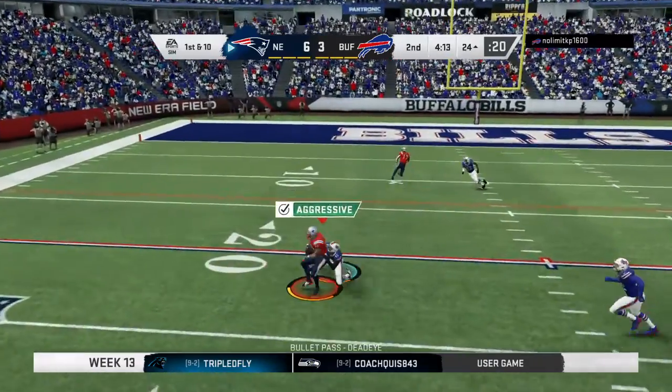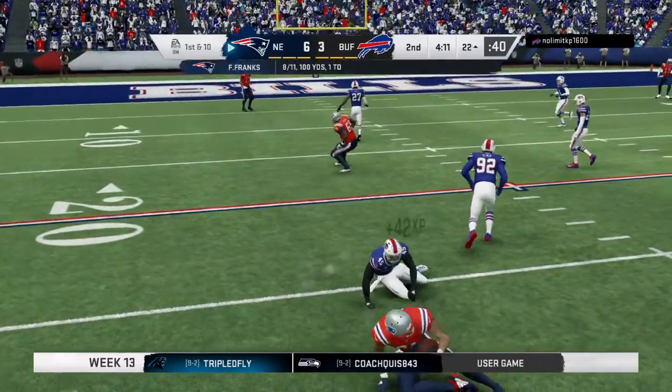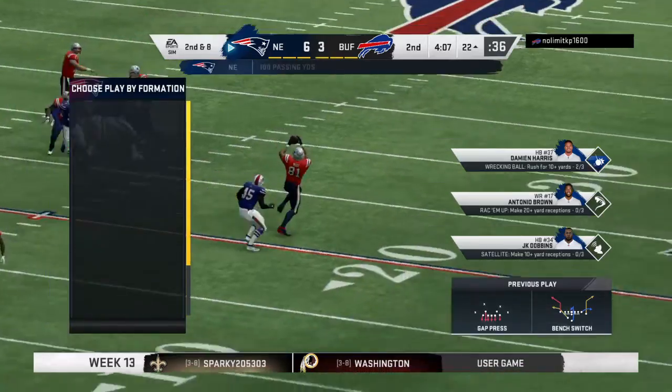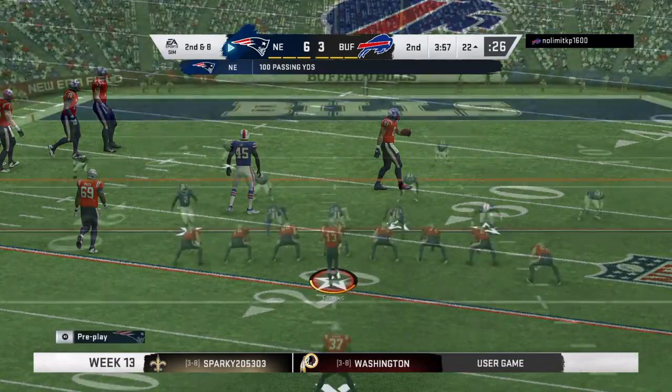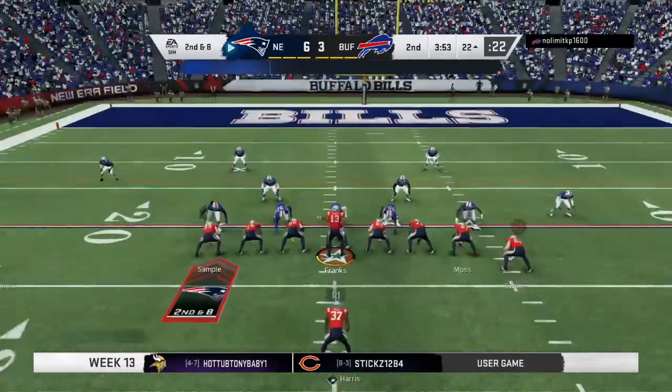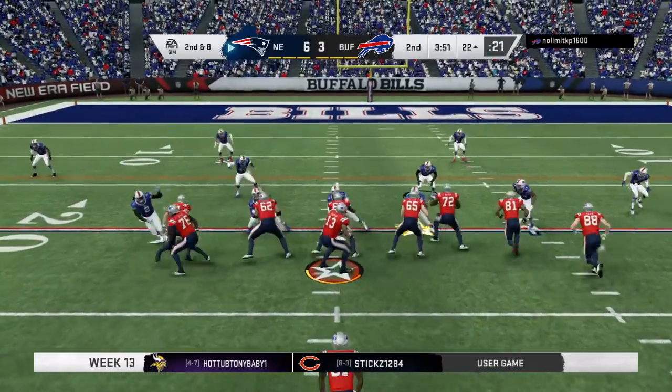On first down, Franks, throw left side, complete to Moss. And he is brought down at the 22 after a gain of 2, and it brings up 2nd down. So 2nd and 8 here after the pass play for 2 yards on first down.